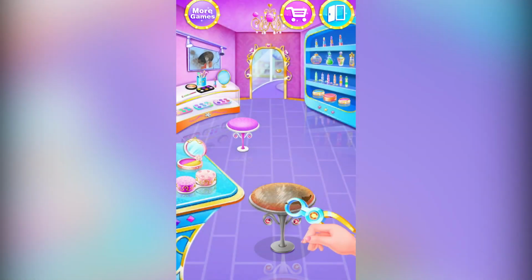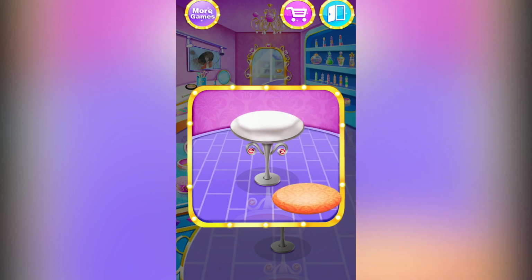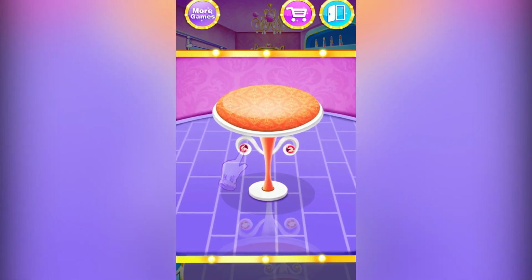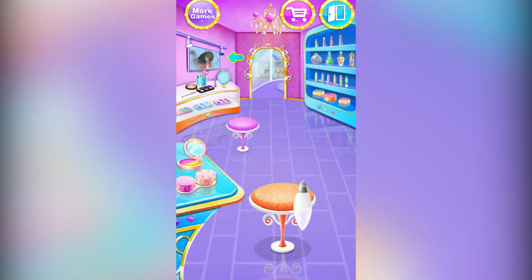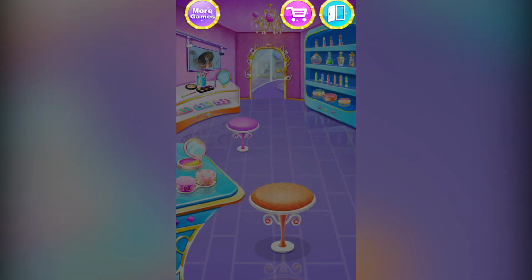Good. Fix the lovely stool. Replace the new diamond. Wonderful! Make the light shining again. Remove the broken glasses. A brand new one. Great! Repair the poster.